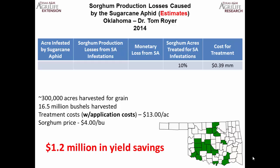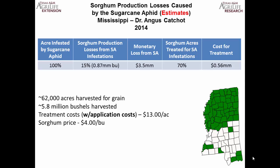In fact, a la Tom Royer, here is an example. We had some missing blanks. Tom could report for us more fully in a session we have at the end, but he did an estimate of yield savings due to selected insecticide sprays. It was found throughout Oklahoma. Again, found this year. Angus Catchot provides these estimates.